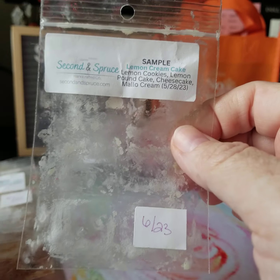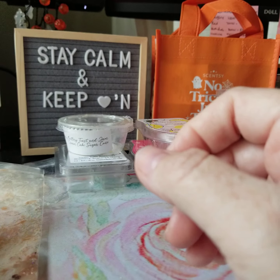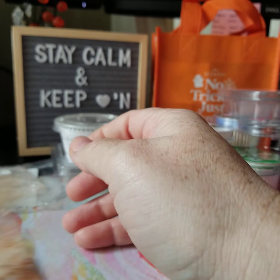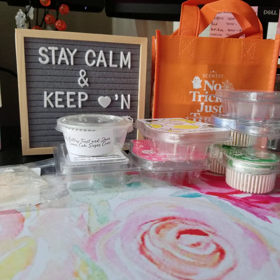I'm hoping she will do this in the spring and summer because I need a loaf, or even a mini loaf size. I would take it, but I'd probably buy like 4 or 5. It was that good. Excuse me. Making sure I don't have any other.